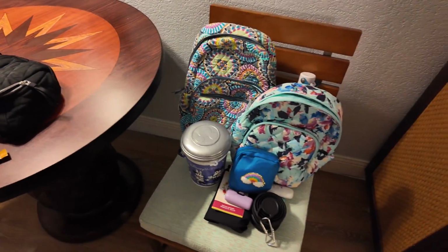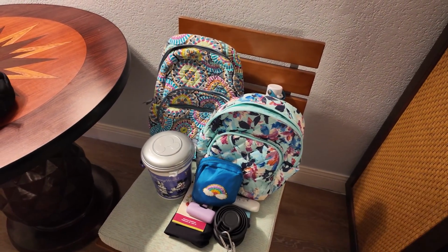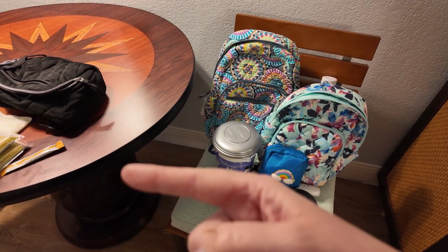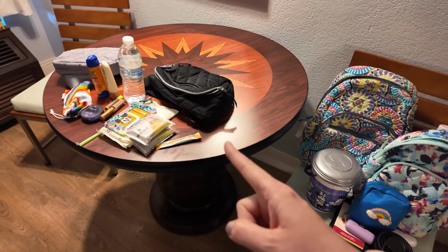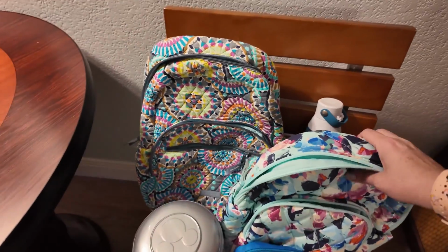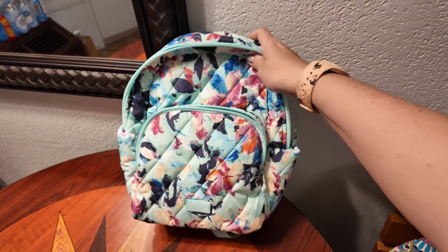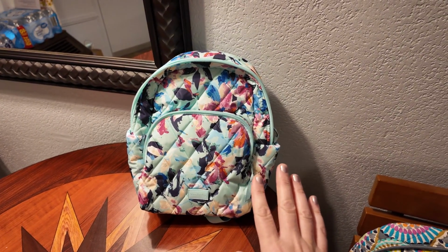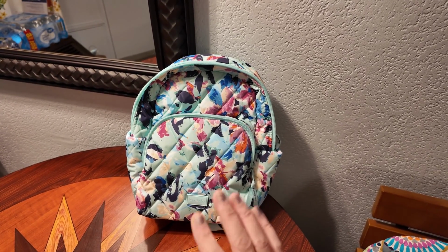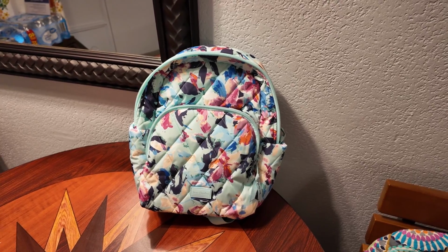Now moving on. These are my other options. Like I said, for me, it depends on how long I'm going to be in the park and what I need to bring with me. That over there is just the absolute non-negotiables for me. This stuff, negotiable. So I have 2 different size bags here, both Vera Bradley. This one is a small backpack. If you've seen any of my other park bag videos or packing videos, the small Vera Bradley backpack is my bread and butter. It's a little bit bigger than a Loungefly, but it's actually functional, unlike a Loungefly.